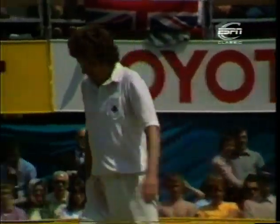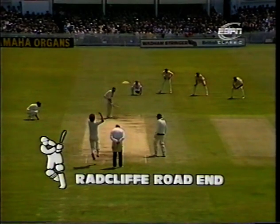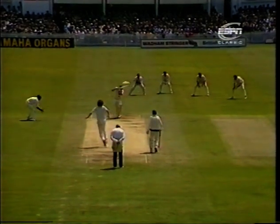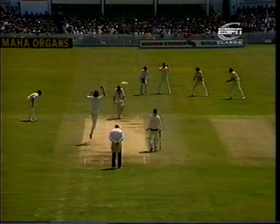And that was very close indeed. Well bowled, Bob Willis. Very close again to this outside edge. See how excited Bob gets. But no snick. And the score remains at 28 for 1.